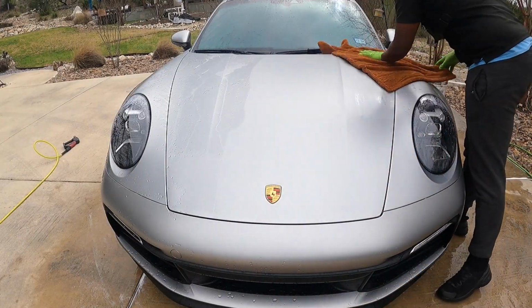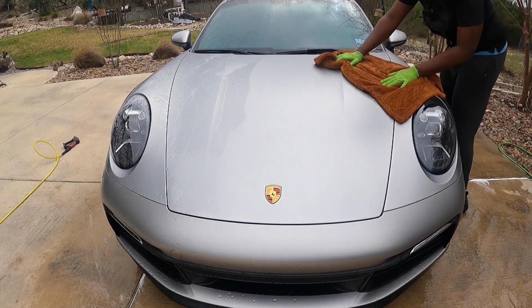The same towel from last time, and boom, works like a charm.